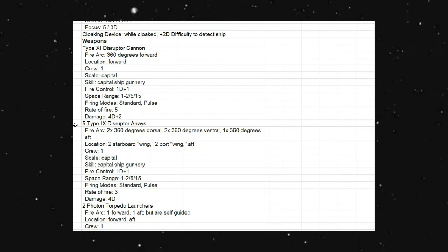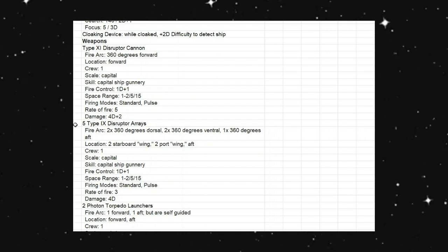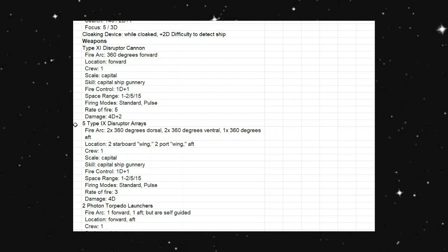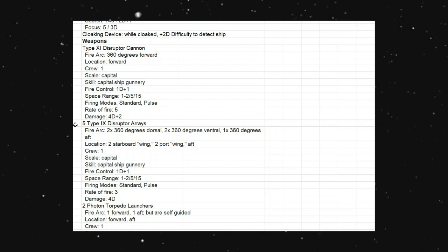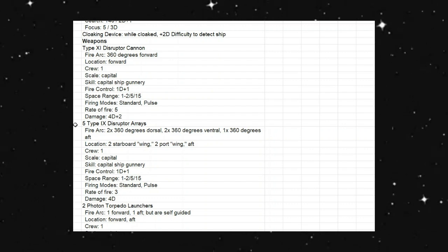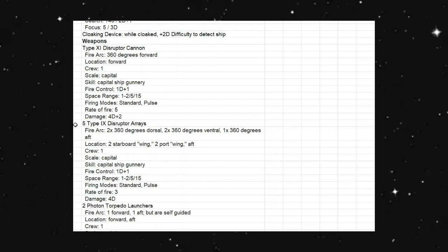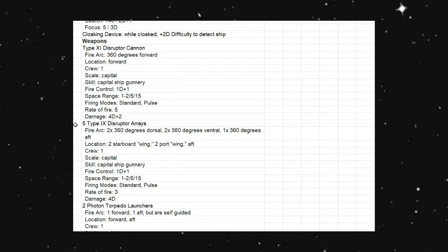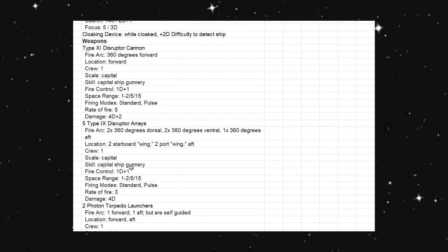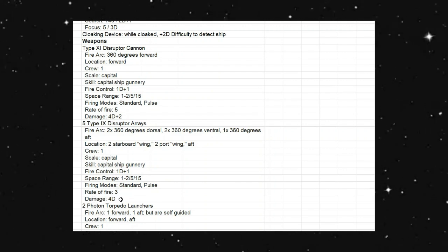So we have the arrays very much like what the Federation is using, and it probably comes through from having the alliance with the Federation at this point, so that way they can hit more areas with technically less weapons in some regards. I mean, it takes up a bit of room on the outside, but not as many technical weapons itself. Crew of 1, fire control is 1D plus 1, has a fire rate of 3, and it does 4 damage.